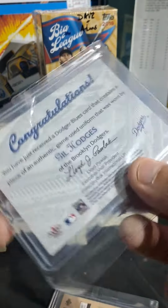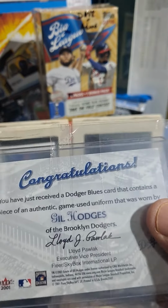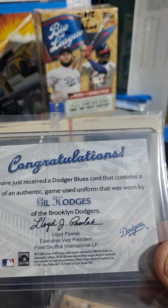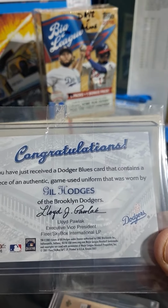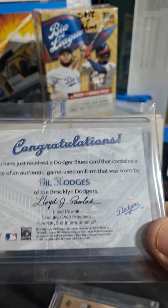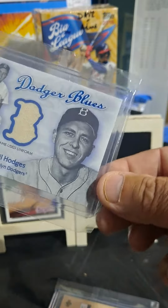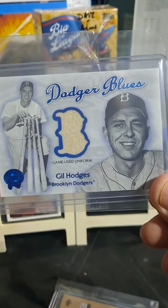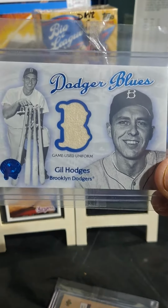Game used uniform, Fleer 2001. You've just received a Dodger Blues card that contains a piece of authentic game used uniform that was worn by Gil Hodges of the Brooklyn Dodgers. There you go. All right. How do you like them apples?